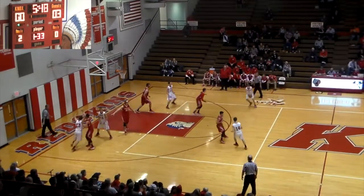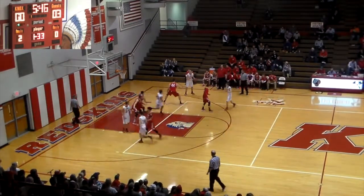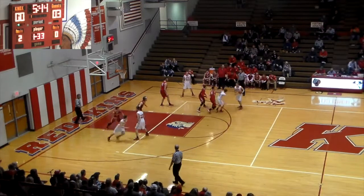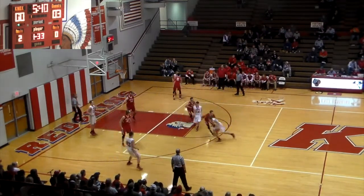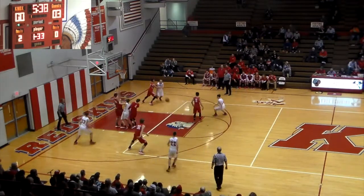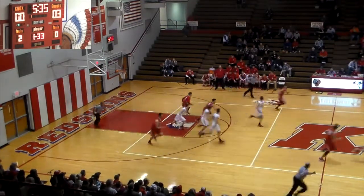Here's Broker in the left corner. Out front it goes now to Kruger. They reverse it back to Reisner on the near side. Outside it goes now to Broker, to Code. Kruger fakes the three, puts it on the floor, drives the hoop. Shot is blocked and taken away.